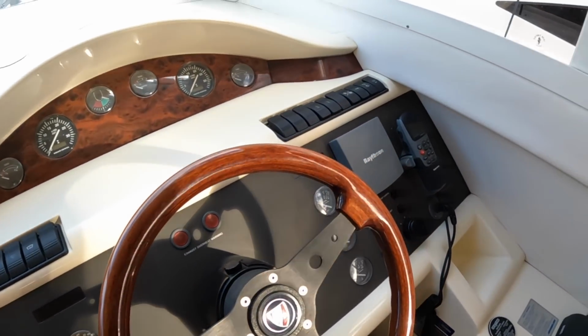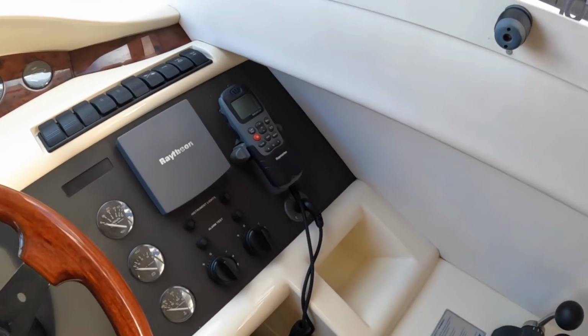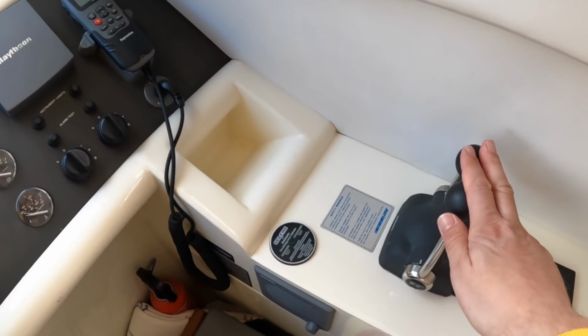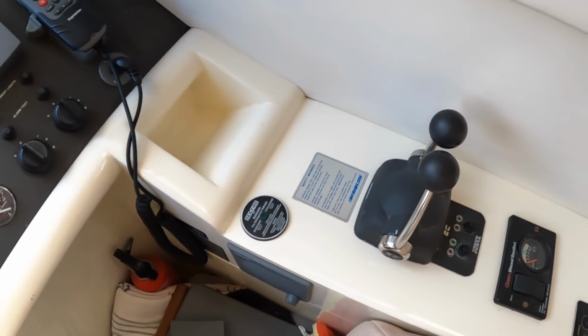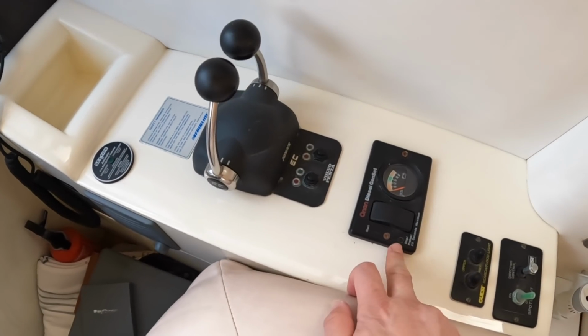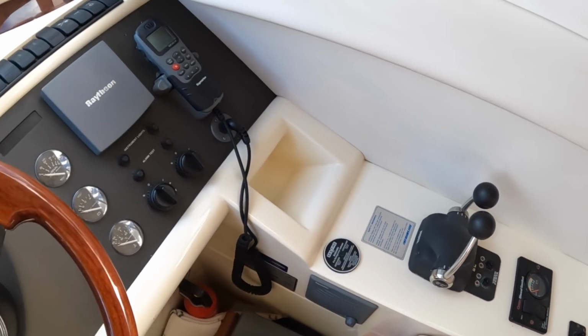It's got a VHF radio over here. In fact, that looks like it's been replaced. I don't think that's an original one. What else have we got down here? The engine controls are down here. This is the automatic fire extinguishing system for the engine room. And another option on this one, own generator. So the controls for that are just there. So it has its own power source for 240 volt power.